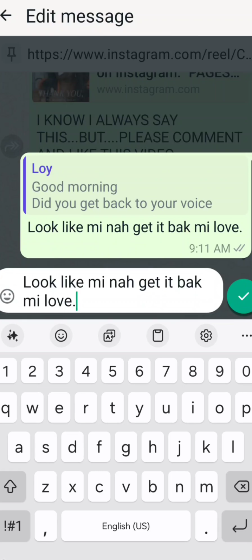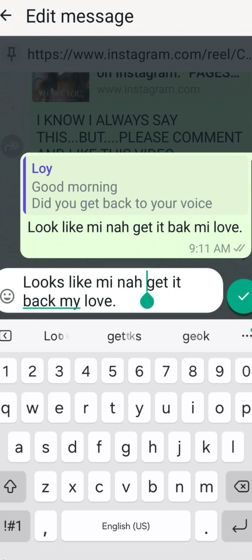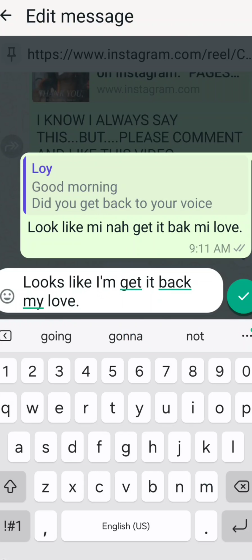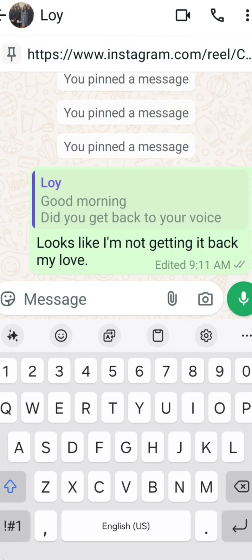So I'm going to go back to say, look like Mana get it back. I'm going to add a C in there. I'm going to say, my love. I'm gonna say looks like, because that's proper English, looks like I'm not getting it back. Sometimes it changes and sometimes it doesn't. That's the correct way. Looks like I'm not getting it back, my love. Let's send it and see if it was corrected. And there we are. We have a new message that says, looks like I'm not getting it back. It's been edited.